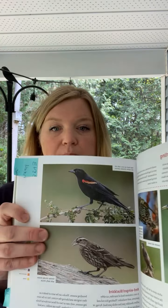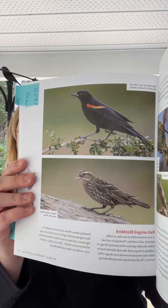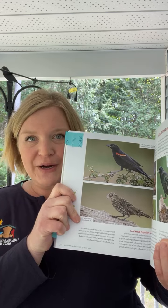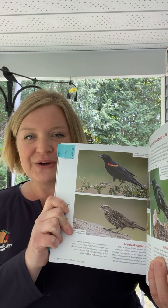Then we have the red-winged blackbird. And you can see here on the bottom how different the female looks from the male. That's another photo we often see is, I have this different looking bird. Looks like a big sparrow. Oftentimes it's a female red-winged blackbird.